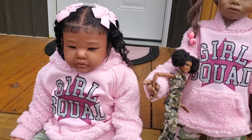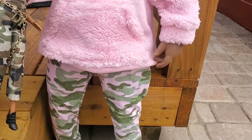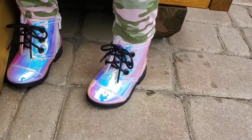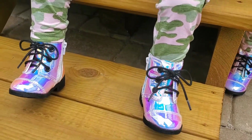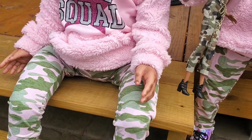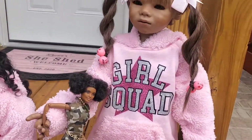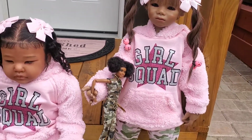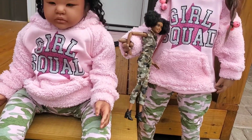We're about to go in the shed and have us a little tea party, just some cookies and tea. They have on the camo leggings with those little booties that I got from Walmart on sale a while back. And these little outfits, I know I caught these on sale as well, on clearance. It is Fashion Friday. I hope everybody is doing well and staying safe and healthy.